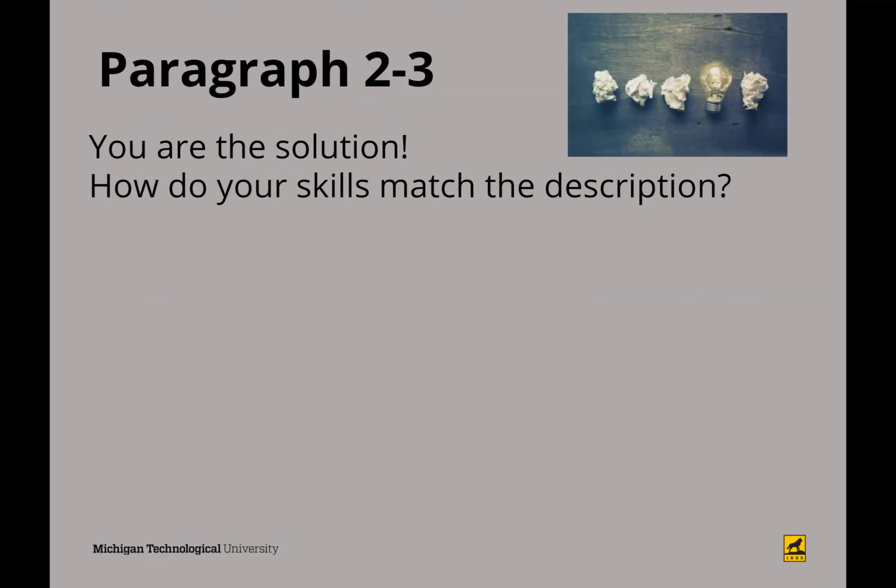Paragraphs 2 and 3, you are the solution. So you are showing them why you are the answer to their job search. And how do your skills match the description? So you want to be showing why you are the best fit for the company, why the company is the best fit for you. What is this synergistic relationship where you're both benefiting from you being employed by this company?